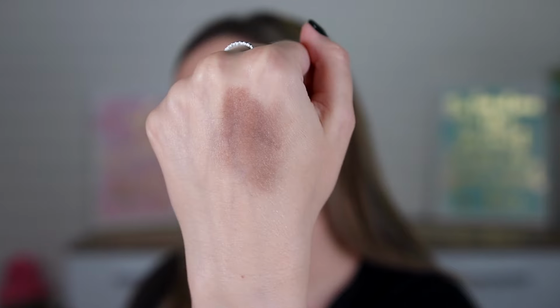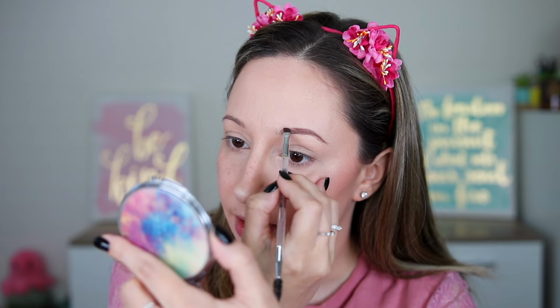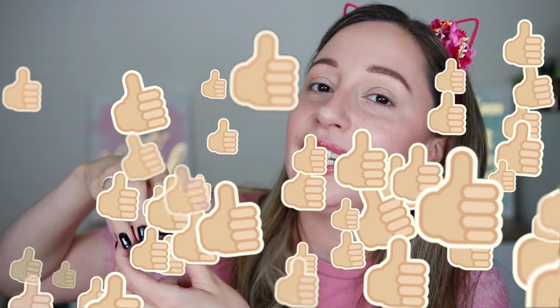My formula is a little bit slippery but it dries down. So maybe it is a very good formula for the brows. And the price for this one is $3.82. I'm taking a brush that I have used 1,000 times. The color is a little bit warmer for me, but it is easily spreadable. I really like this product. It is definitely worth the money.